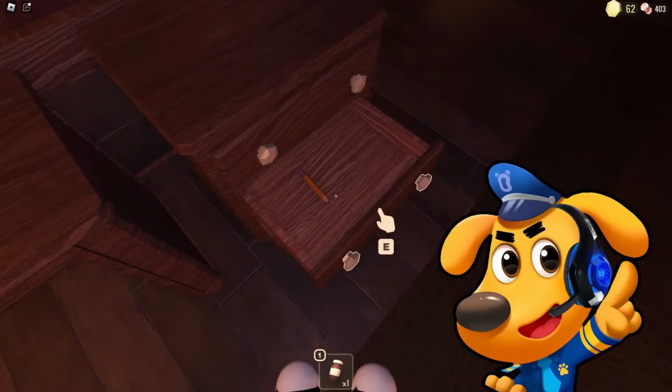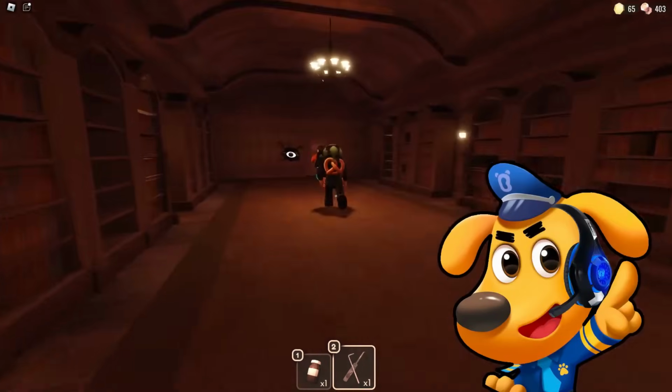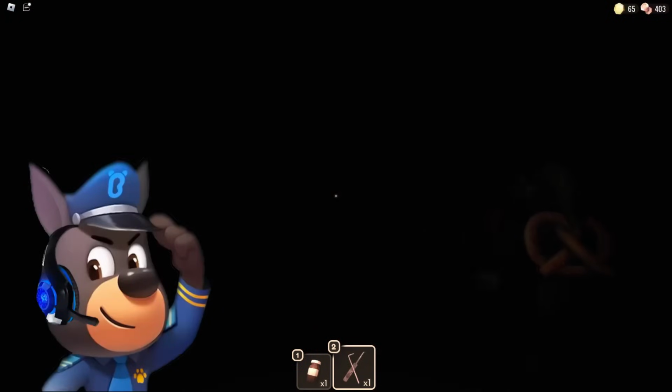Wow, we found a lockpick. We definitely need to try it out. My nose is itching. That's not a good sign. Do you see that? There are scary eyes on the wall. Maybe it's a new monster, and you're not supposed to look at them? Although, we would have died long ago. Let's just keep going. It suddenly got really dark.